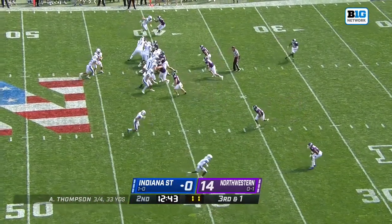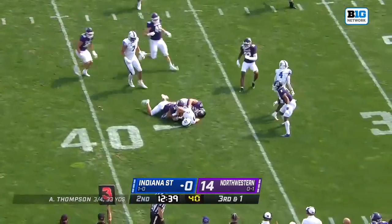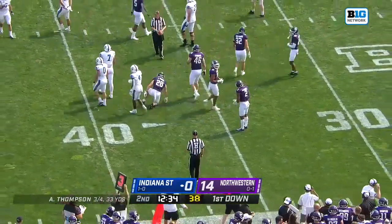And so, Matt Sora is the tailback. Hoppert in the slot right side. Keep an eye on him. He's got it and broke through initial contact and is able to pick up an Indiana State first down.